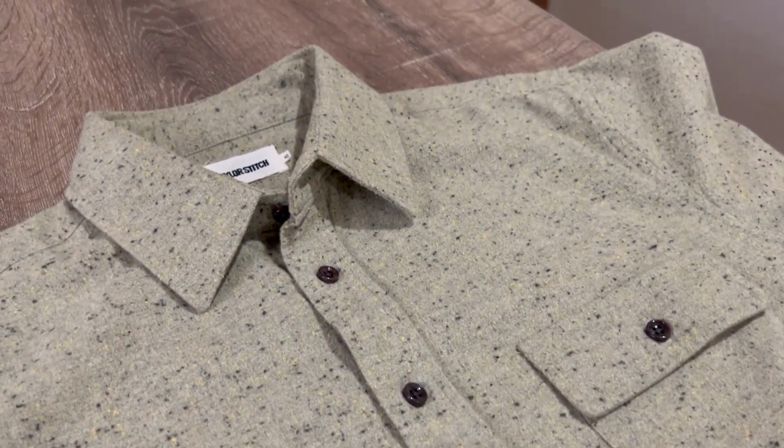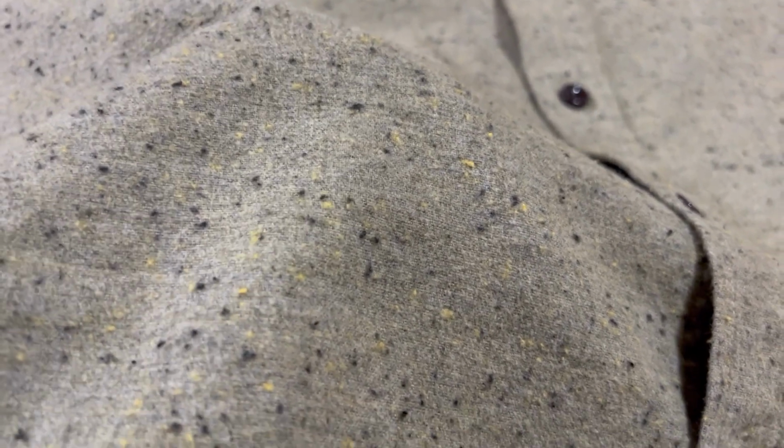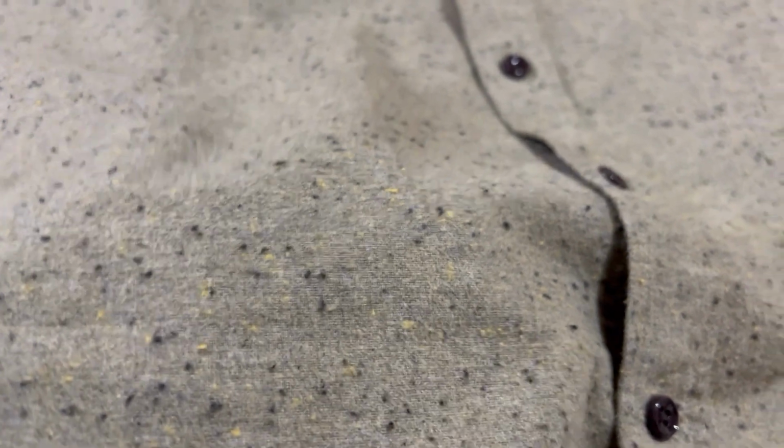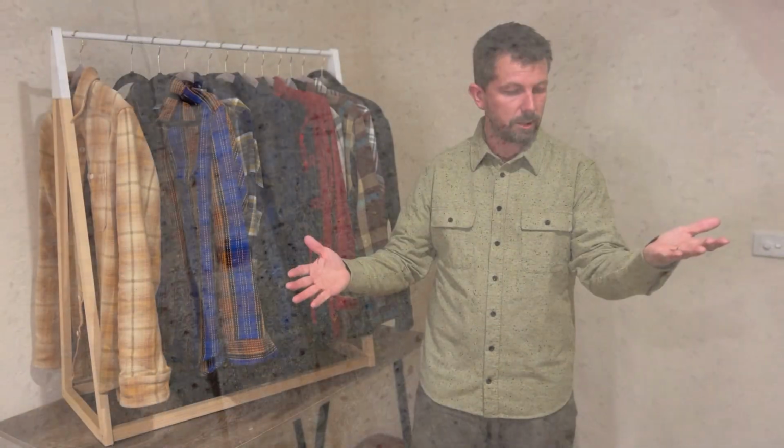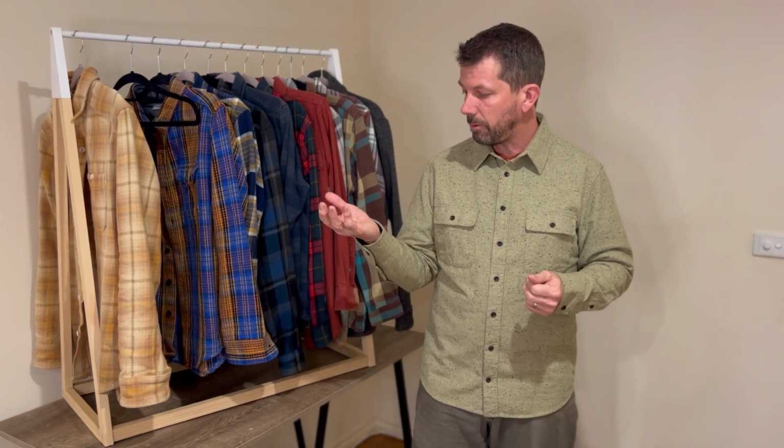Mid-weight flannel. They say that it's heavyweight, but to my mind, it's probably mid to heavyweight. It's not a particularly heavy shirt. Very soft, very comfortable, and very enjoyable to wear. Like I said, I quite like the colorway. I find it really goes with so many different things. I really like Taylor Stitch's stuff.